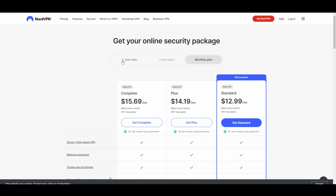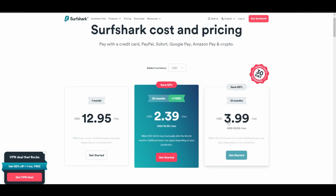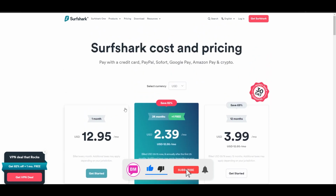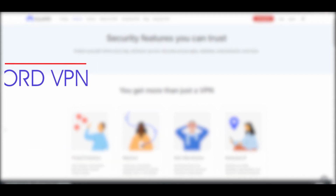Whereas over here, 2-year plan is actually pretty costly. Same with the 1-year plan, it's $399. NordVPN's plan only starts from $459. Keep that in mind. In price wise, I would say Surfshark has the edge, and in terms of number of devices. So next up we have features.